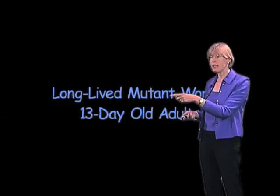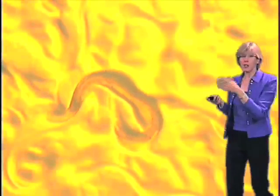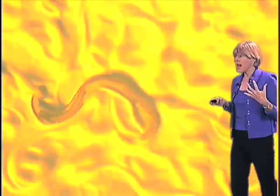And here is our long-lived mutant. One gene change, that's all. And look at it. See? It looks healthy. It's moving around actively, and they look much younger than the other worms. And this is like actually looking at someone who's 90 and thinking that they're 45. That's what it's like. So it's like a miracle, but it isn't a miracle.